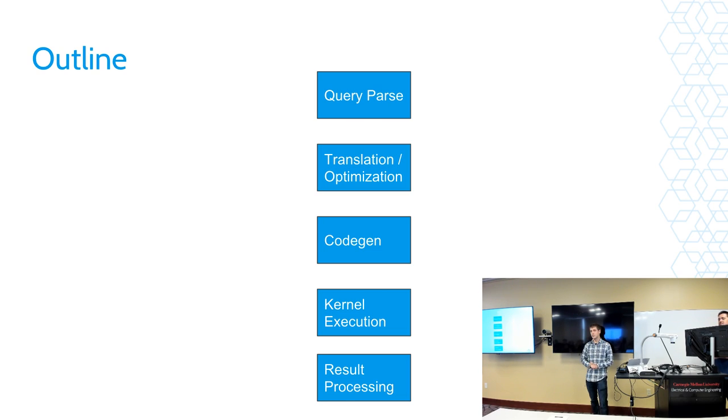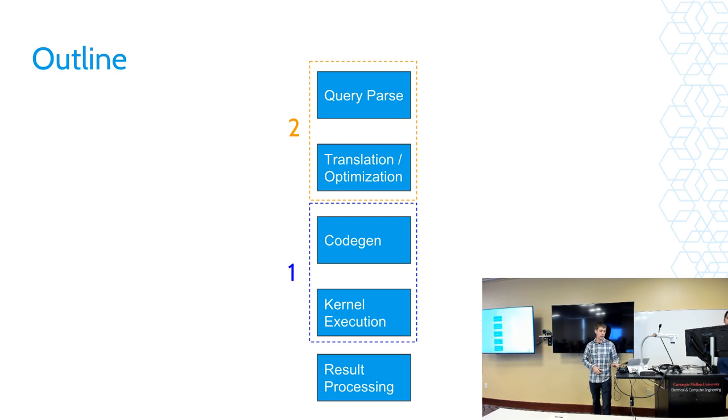But the nice thing about the geospatial capabilities is they give you a quick tour through our system. So I'm going to start in the middle, with our codegen kernel execution. We'll talk a little bit about how we handle query parsing and query optimization, and then at the end, I'm going to talk about some ongoing work that I was working on on the plane last night. Hopefully we'll have some time for questions and let you guys get out of here relatively on time.